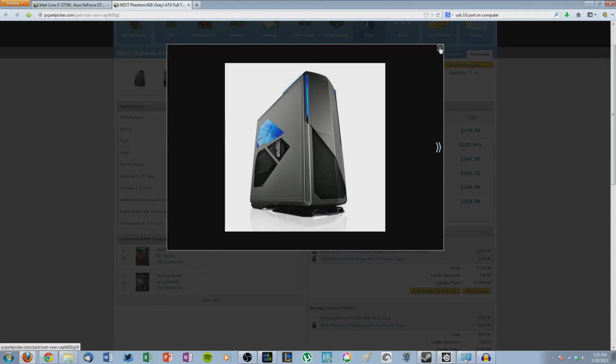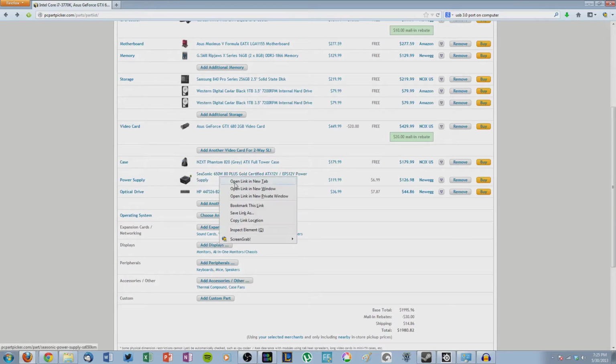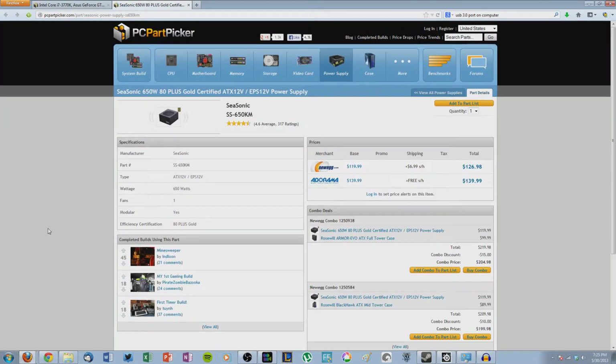The last true component is the Seasonic 650 watt 80 plus gold certified power supply. So regular 650 watt, more than enough power than you would need for this build. You could probably get away with 600 or 550 even without any issue. And Seasonic is a good brand, not one I've used tons personally, but I've heard good things about it, and it has very good reviews considering it has 317 ratings altogether.